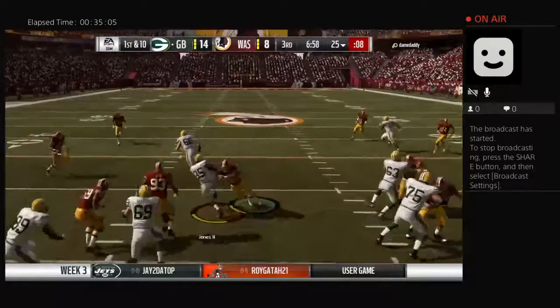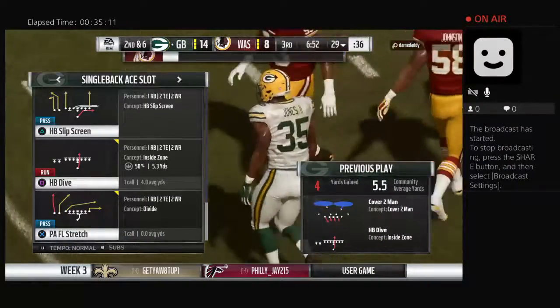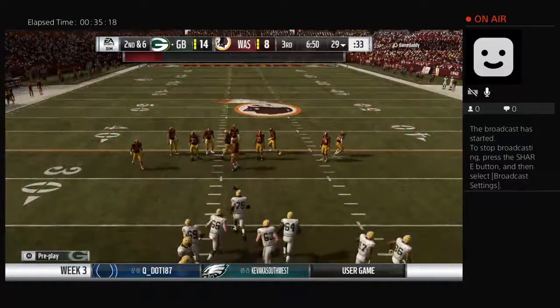The second half starts with a carry by Jones. And he's able to plow forward up to about the 29, just shy of the 30. And give him 4 yards there. It'll be 2nd and 6. Let's go, come on.